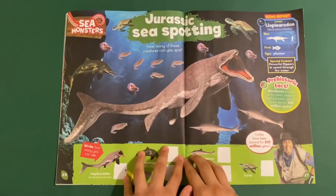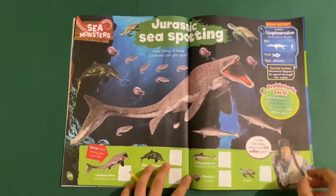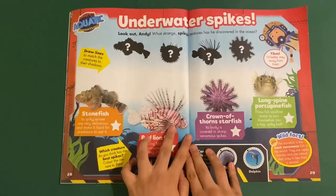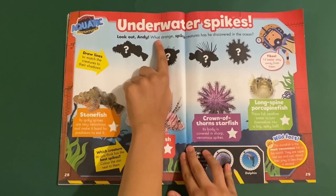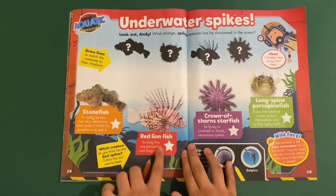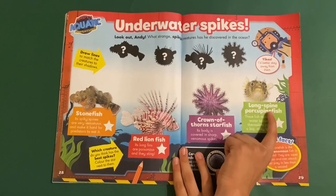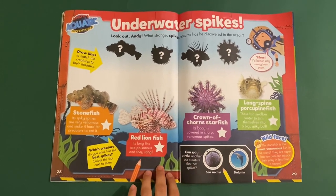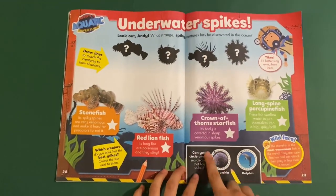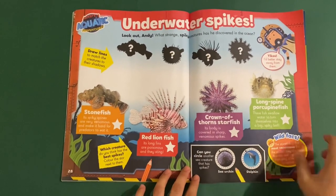Next, Jurassic sea spotting. How many of these creatures can you spot? Write how many you can see, and there's the Gizmo report. It's got a long tail. Underwater spikes. Look out, Andy. What strange spiky creatures has he discovered in the ocean? I got the stonefish, the red lionfish, crown of thorns starfish, and the long spine porcupine fish. So are there any stickers for these? No, there isn't. You just have to draw them. And then, can you circle another sea creature that has spikes? The sea urchin does, the dolphin does not.